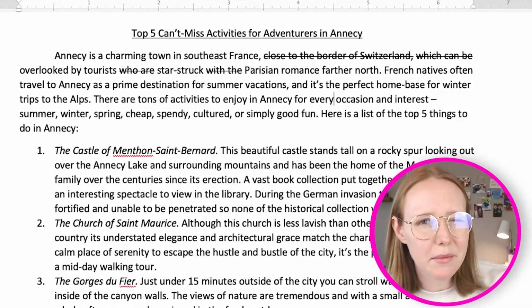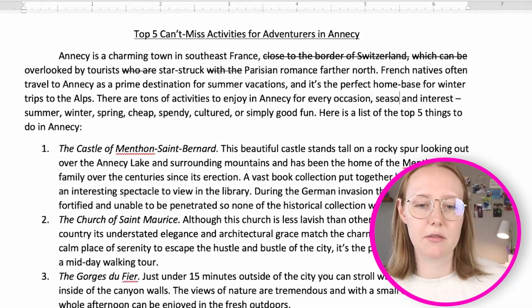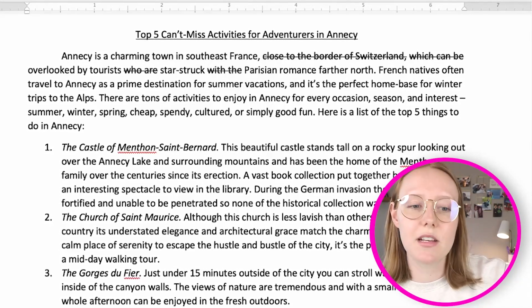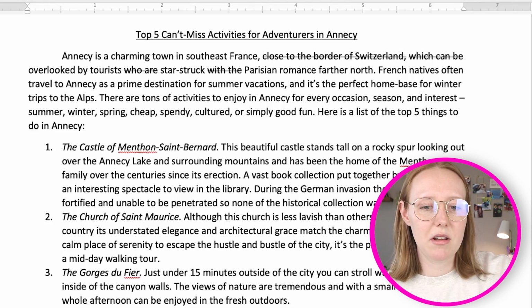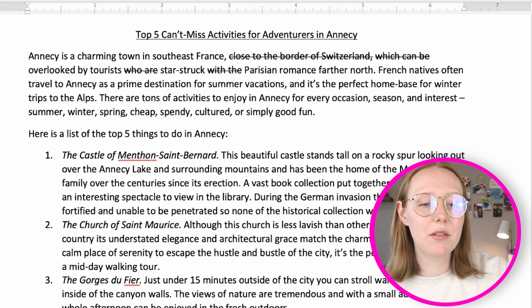Still a little weird, but it's better. Summer, winter, spring. So I should put season if that's what I'm gonna list out here in a second. For every occasion, season, and interest. Summer, winter, spring, cheap, spendy, cultured, or simply good fun. That's kind of cute. I'm gonna drag this onto its next paragraph so that we have an easier visual flow to the blog for sure.